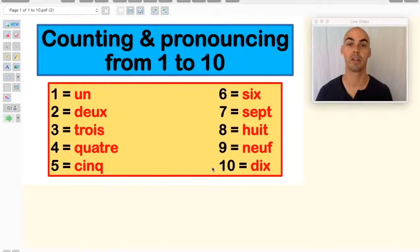But if I stopped here, the lesson would be very incomplete. There's a lot more already that you need to know about counting from 1 to 10. Let's go over the letters that you pronounce and don't pronounce first, all right? So 1, the two letters combined together, 1 is 1, okay?